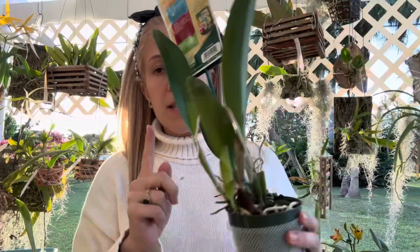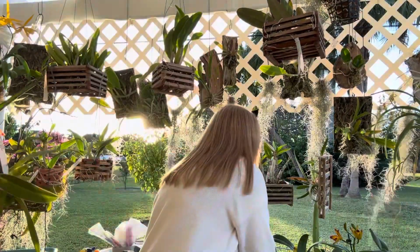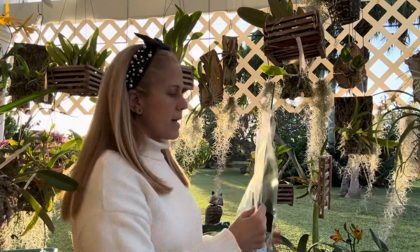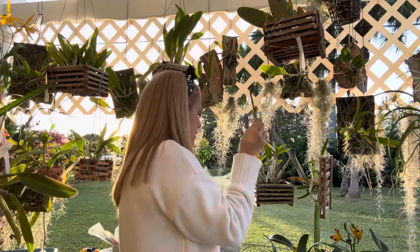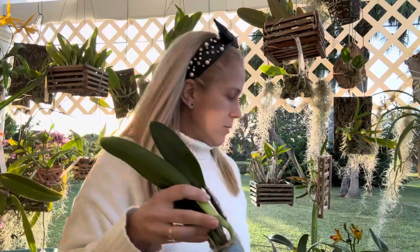Look at this new growth right here. That's number 1. YNA Starburst, or YNI. I don't even know if it's YNA or YNI. This one was the smallest of the 3, but they had 3 matching. And the goal is to make a fake specimen. I know, I'm totally cheating. It's not a real specimen, but it's 3 of the same kind of plant. So hopefully, eventually, they'll get in cahoots and bloom together.